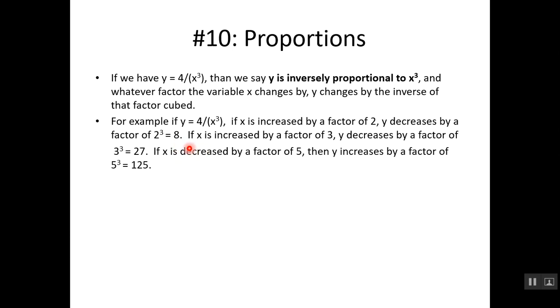So what if you take, what did I just do? Increase? I just did increase, right? So what if you decrease x by a factor of 6? Take x divided by 6. And then y goes up by 6 cubed, right? Because it's cubed. Whatever that is, I don't know, 216, whatever it is, right? Okay.